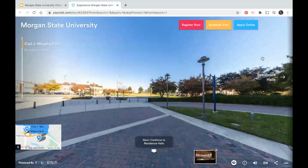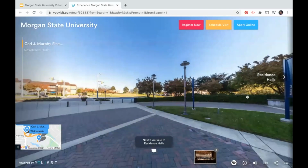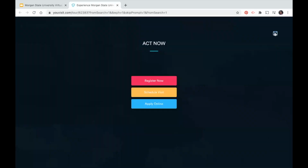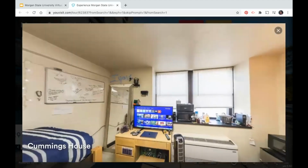closely. Okay, so now we're going to move on to something that all students want to know about, which are the residence halls. So how's res life? Okay, so this is one of their residence halls here. I'm going to look at some pictures. This is the Cummings house. This is really cool. They even give you an interactive tour of inside the dorm.